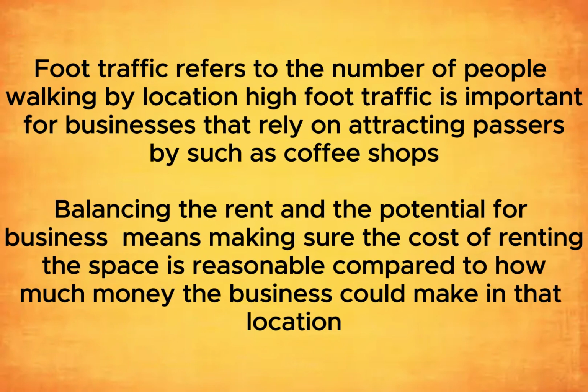Foot traffic refers to the number of people walking by a location. High foot traffic is important for businesses that rely on attracting passers-by, such as coffee shops. Balancing the rent and the potential for business means making sure the cost of renting the space is reasonable compared to how much money the business could make in that location.